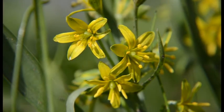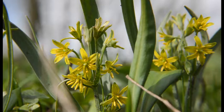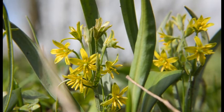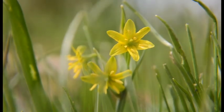I have spent many years surveying the plant in the Peak District, and there is no other colony as beautiful as this. The radiant yellow flowers in the first week of March are a sure sign that the dark days of winter are coming to an end, and spring is on the way.